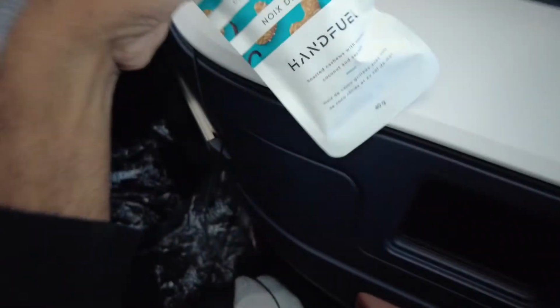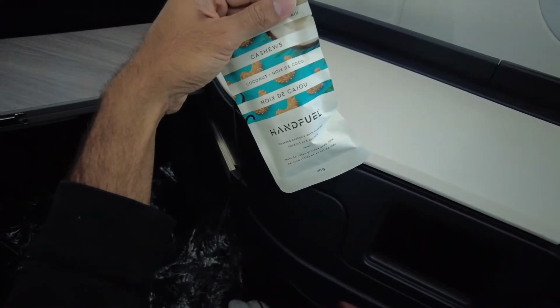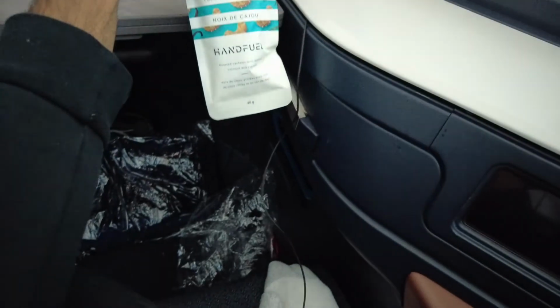Meal service started with a Coke and some coconut encrusted cashews, which I thought were honestly not very good. The packaging was nice, they looked pretty, but the snack itself was not amazing.